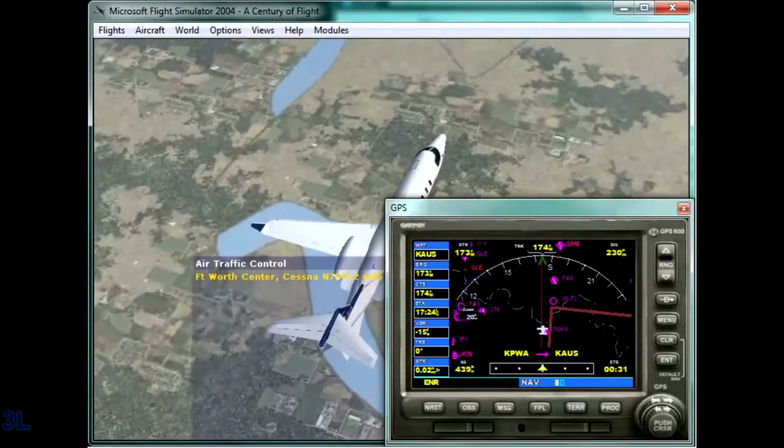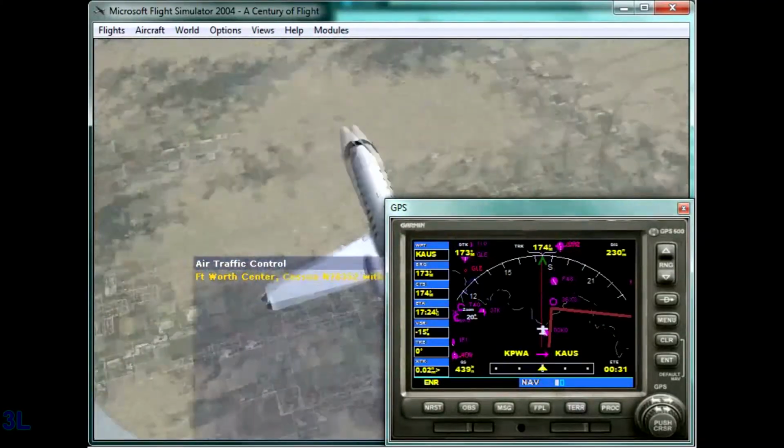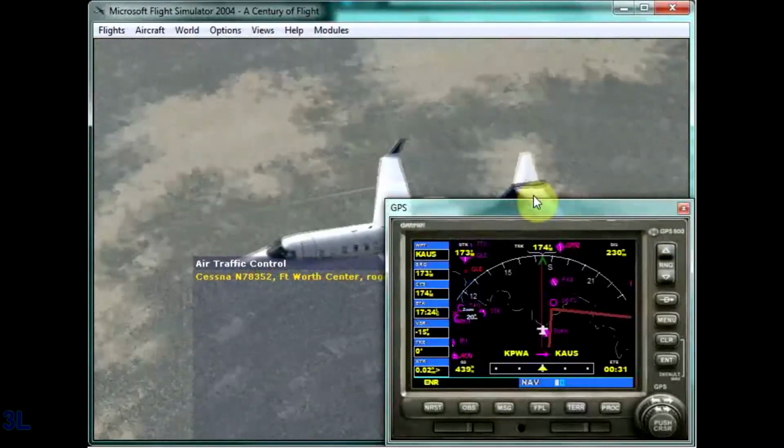Fort Worth Center, Cessna November 78352 with you. Cessna November 78352.